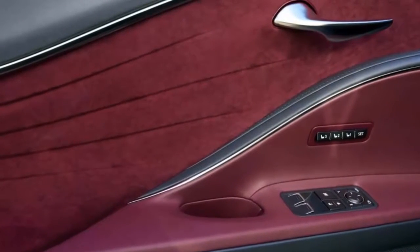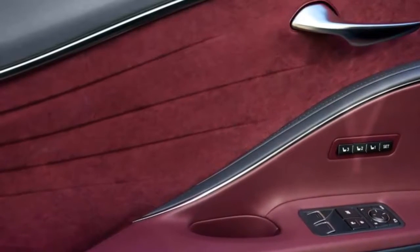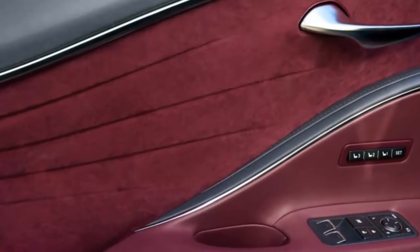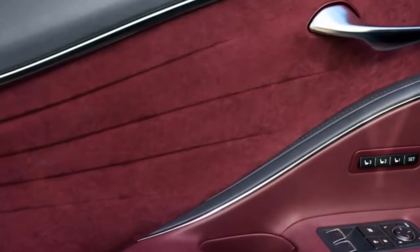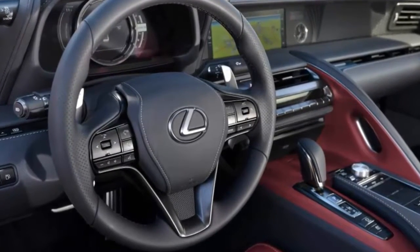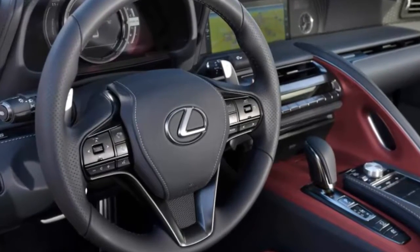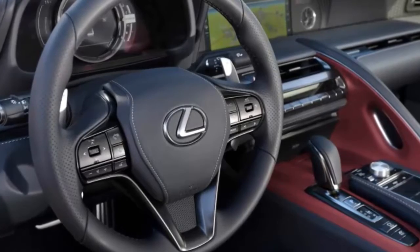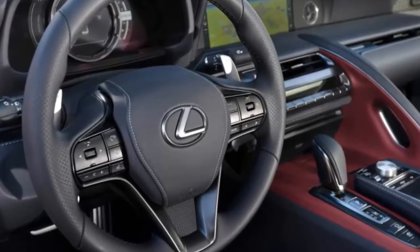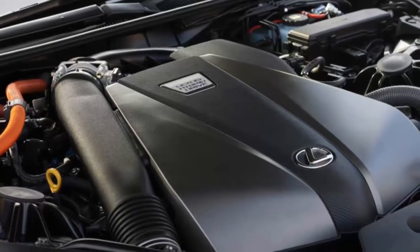The V6 was chosen instead of the 438 horsepower V8 hybrid hardware from the LS500h so that, unlike the LS, the hybridized LC would have a meaningful fuel economy benefit. The LC's hybrid system, however, has a 4-speed automatic transmission appended to the back of it. This allows for more electric assist at lower vehicle speeds, and it enables the system to operate with the engine off at higher speeds of up to 87 miles per hour.